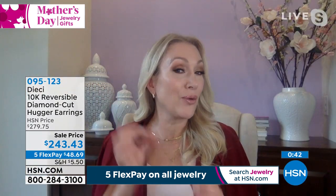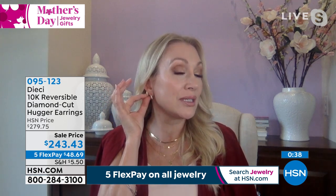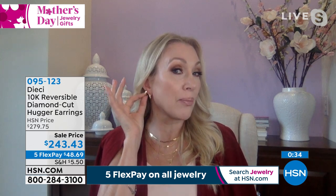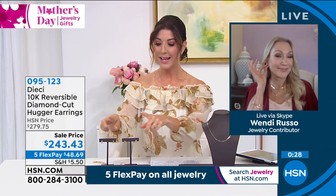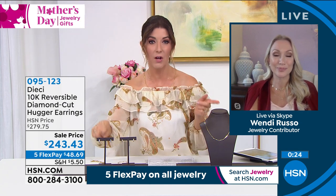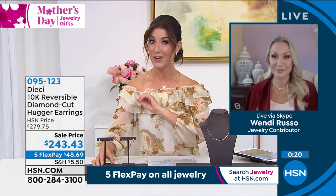But for now, if you are someone who has maybe more than one piercing, you can see that it's small enough that it can work with some of the upper holes, right? You're right, great idea. Just about a half an inch in length. New low price, we've never done this low of price. And there are two choices. You can do the two-tone, white gold, yellow gold, or you can do the all yellow gold, which has the polish on one side and the sparkle finish on the other.